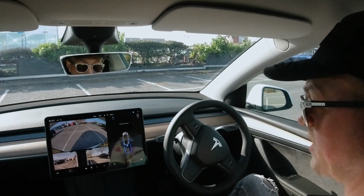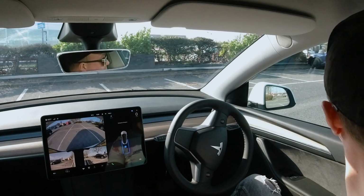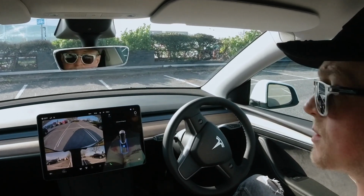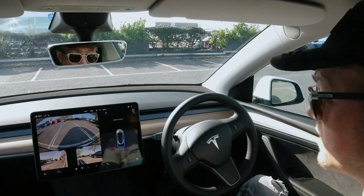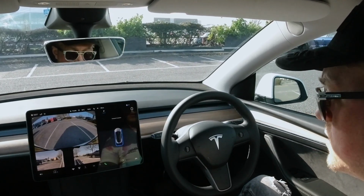A bit jittery there. Nice and slow and steady, very smooth. Some of the cars do jam the brakes on quite sharply. This seems to be doing an amazing job. It's very smooth. I'm not scared, unlike some vehicles. And there we go. Brilliant.